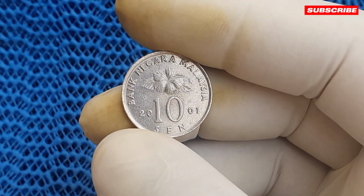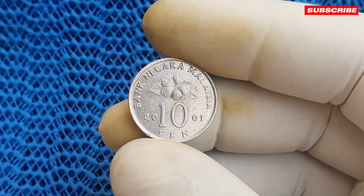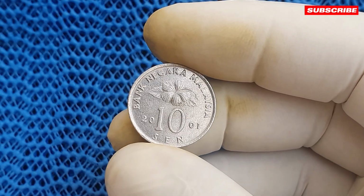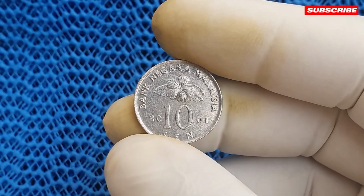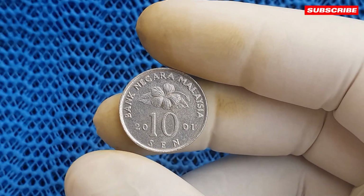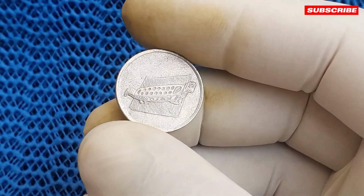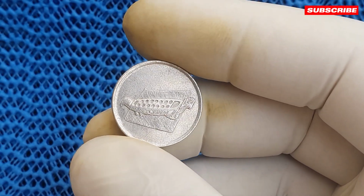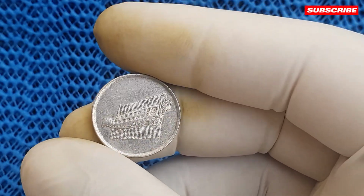If you think you may own a 2001 Tenson coin without a mint mark, it's crucial to authenticate it properly. Here are some steps to take. Examine the coin carefully under a magnifying lens. Ensure that the mint mark is truly absent and not simply worn off due to circulation. Compare with known mint mark versions. Understand exactly where the mint mark should appear.